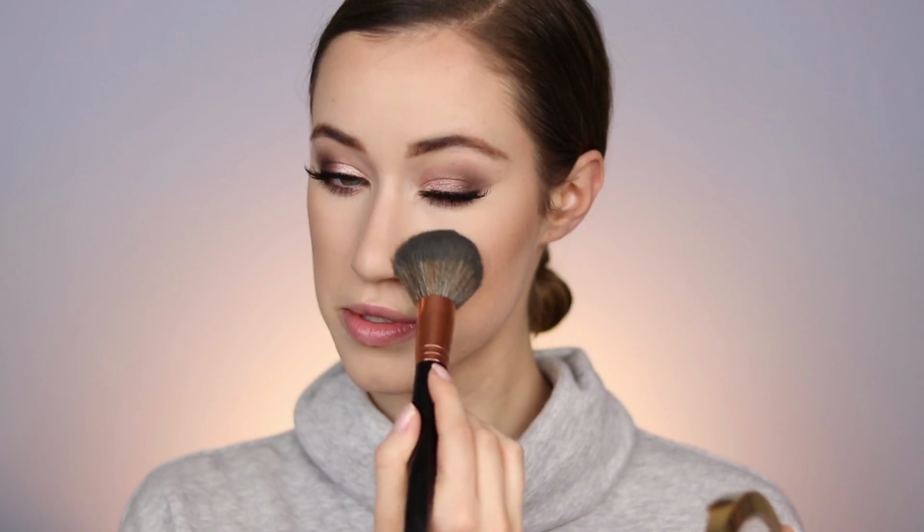I do like to use something to contour and shape the face and then use this on top because there's a little bit of a sheen to it. It's a little bit more red undertoned, so it definitely warms up the skin more than sculpts it. I'm dusting a little bit across the nose, along the hairline, down the neck. And I feel like that really helped to bring the warmth back into the skin.